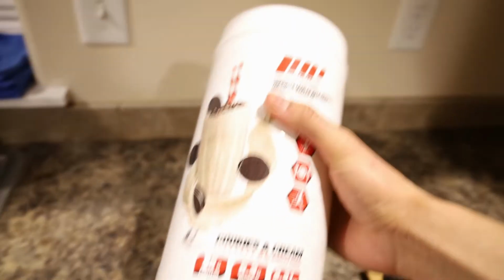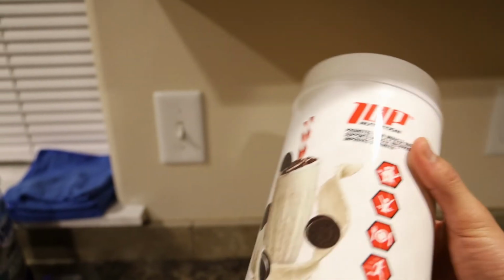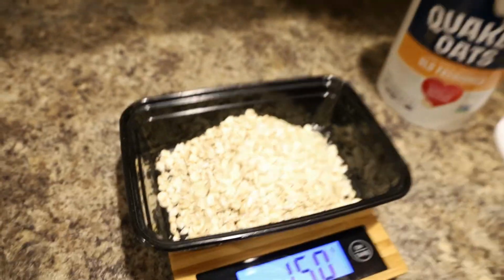The protein that I'm going to use will be cookies and cream from One Up Nutrition. So this one's a little bit more high calorie than the last one, but that's okay because my fats and my carbs still allow for this. This is super good. This one's a lot better tasting than the ISOs. All the wheys are a lot better tasting than the ISOs, just in case you're curious, but they're also higher calorie. But yeah, I am gonna be having a scoop of this with 150 grams of oats, blueberries.